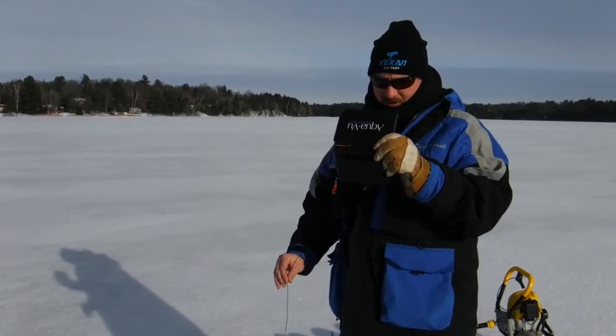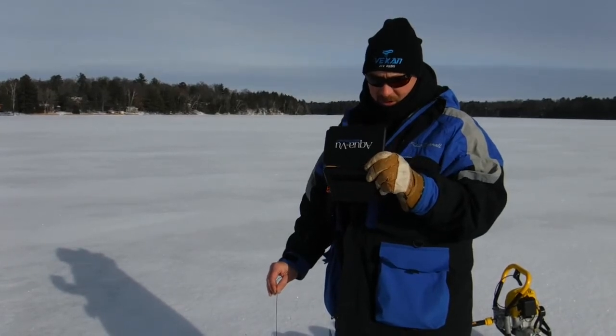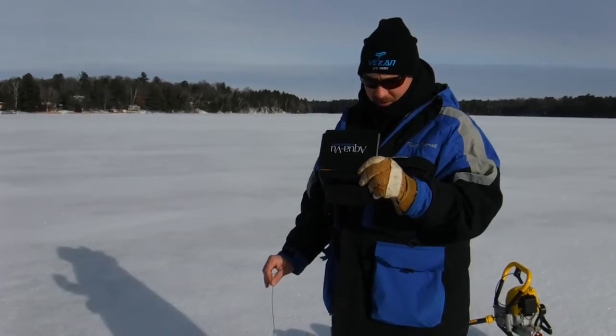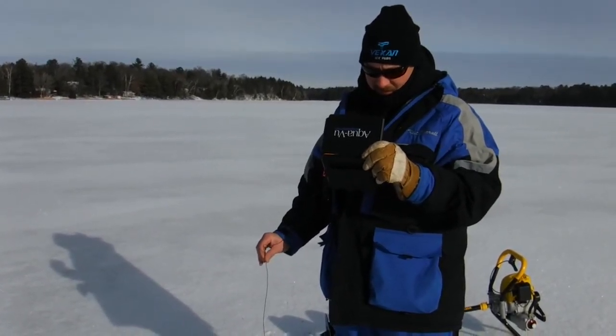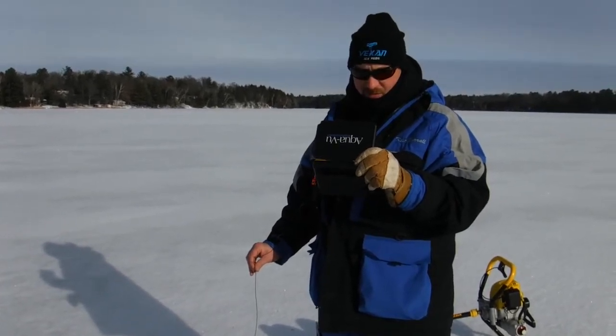Believe it or not, I should have hit record. I just had a great big school of bluegills go through. Not big bluegills, but a big school of them, and I might have got them right on the tail end as they were cruising through on the camera here. We've got just a few chunks of weeds sticking up here, so this is right on the outside edge.